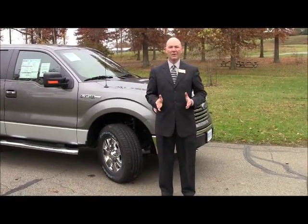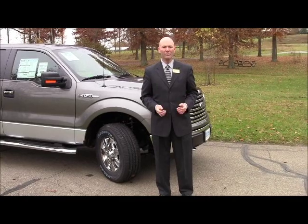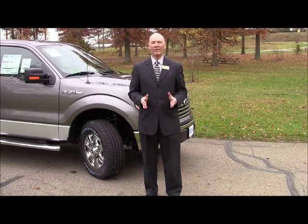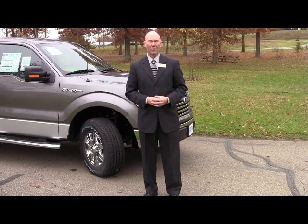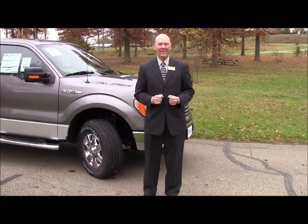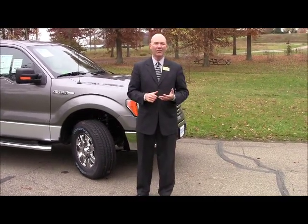It offers 10 different packages with 4 different motors. A 3.7 liter 6-cylinder that gets you 302 horsepower. A 5-liter V8 that gets you 360 horsepower. A 6.2 V8 with 411 horsepower. Or even a 3.5 liter EcoBoost turbocharged motor that gives you 365 horsepower.